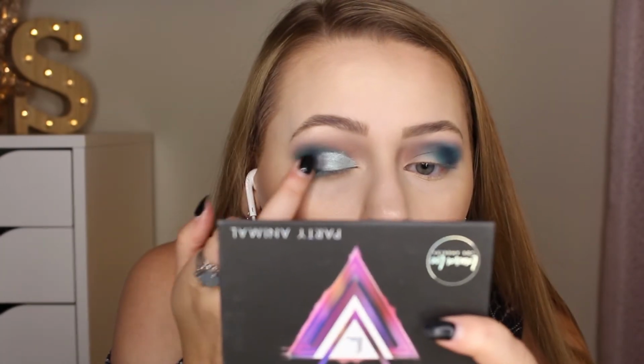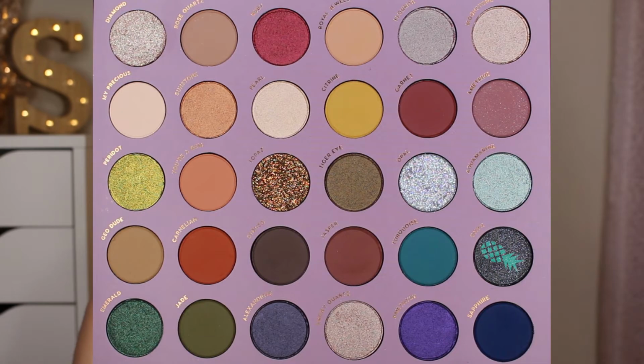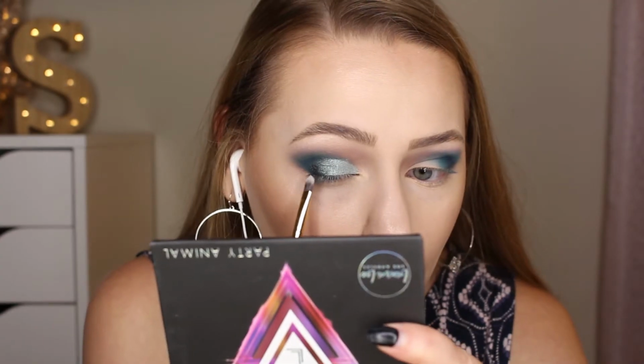Okay, I'm gonna apply Alexandrite to a little bit of the outer V area, and I'm just gonna go in with my finger with that. And then right on top of that, I'm gonna go in with the color Emerald. So I'm kind of mixing them together a little bit. Then I'm going into the color Onyx, and I'm gonna stick that on the outer V. And I'm gonna go in with the Luxie 245 small shader brush with that shade. I'm gonna go in like really light.